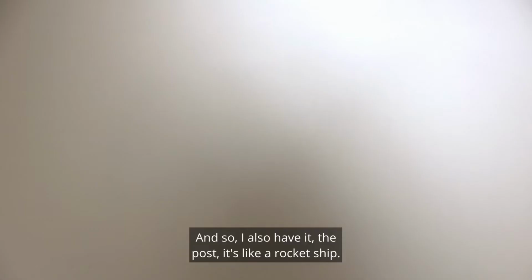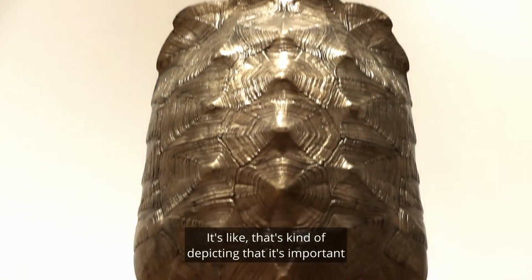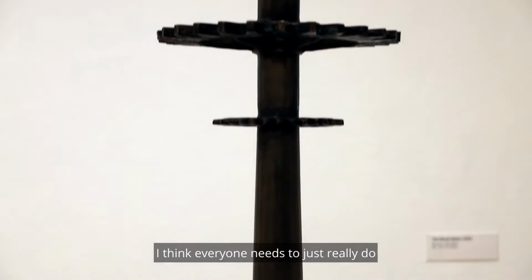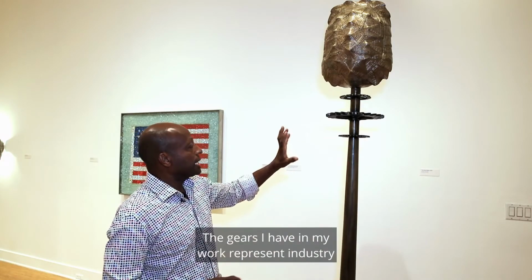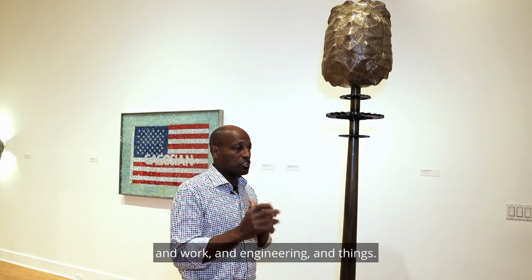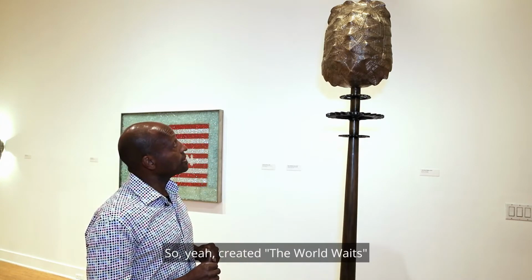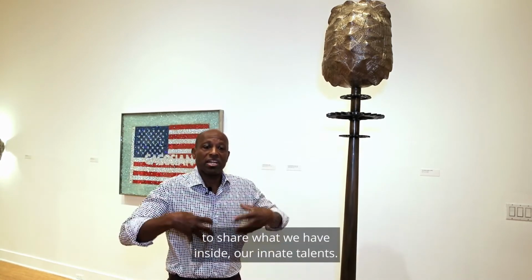And so I also have it, the post, it's like a rocket ship. That's kind of depicting that it's important that it's now, it needs to be fast. I think everyone needs to just really do that as soon as they can. The gears I have in my work represent industry and work and engineering and things. So I created The World Waits. The world is waiting for us to all share what we have inside, our innate talents.